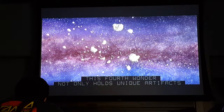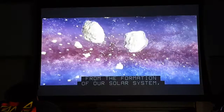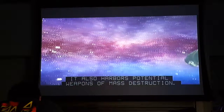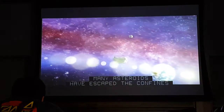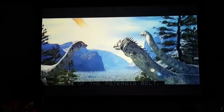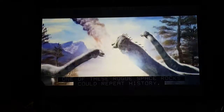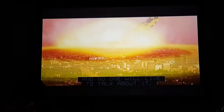This fourth wonder not only holds unique artifacts from the formation of our solar system, it also harbors potential weapons of mass destruction. Many asteroids have escaped the confines of the asteroid belt. And at any moment, one of these rogue space rocks could repeat history. And no one will live to talk about it.